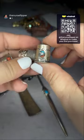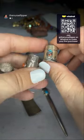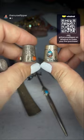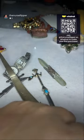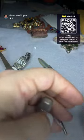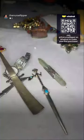I would be willing to start any of the thimbles at 20. Yeah, I've never seen Native American ones. They're really cool. I'd be willing to start any of them at 20. I know, then you'd have to find more like this, right? And I bet they're... Oh, I got to show you guys this malachite ring.